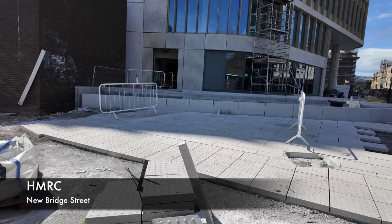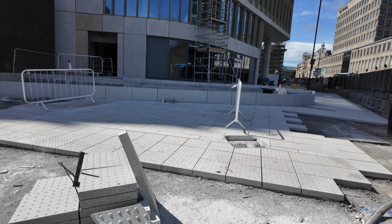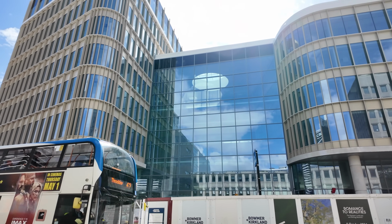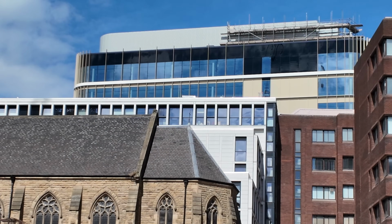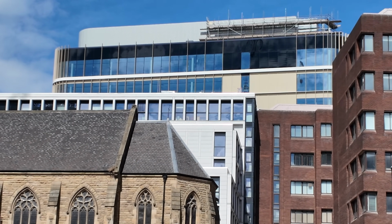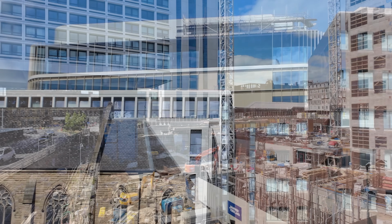Around on New Bridge Street side, they have started paving the area and what looks like could be plant holders with seating areas. Plus you get a good view of the inside from round here. You also get a good view from Collier Square, where you can see the new build stands way above the height of the original Collier House fascia.